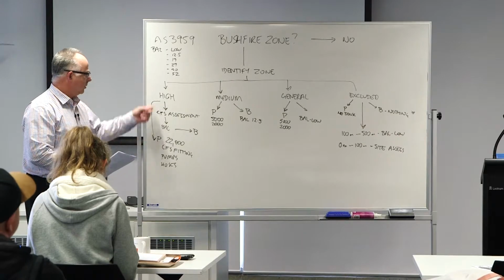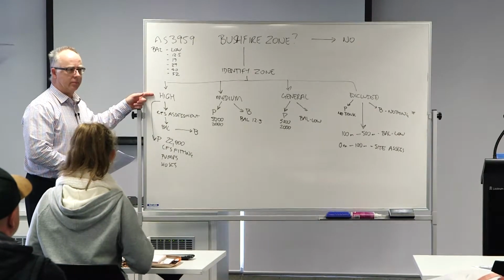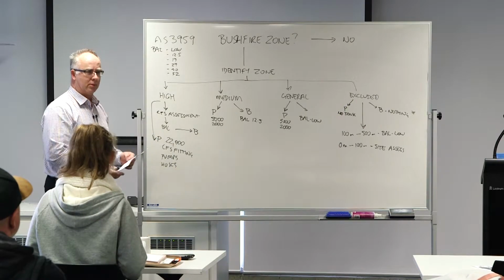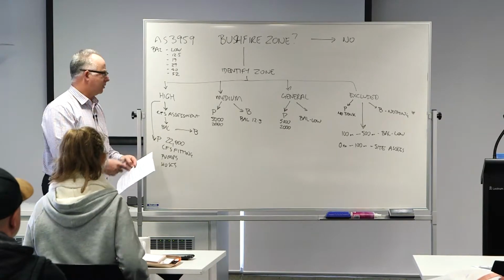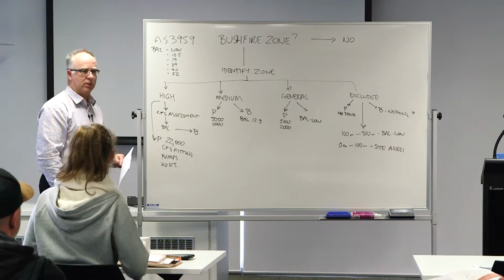But some of these high sites, if you ever get a chance to look at some of the bushfire maps, the bottom of Darlington, the bottom of South Road is high bushfire. Usually when you think high bushfire, you think up in the hills somewhere or rural type properties, but there's quite a number of what you'd call metropolitan areas that are high, which just doesn't make sense.